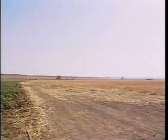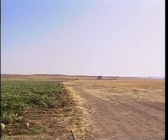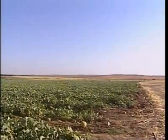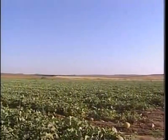One of the major Israeli achievements has been growing food in the desert, and that too has been the result of Israeli technology. Coming up next, computers on the farm.